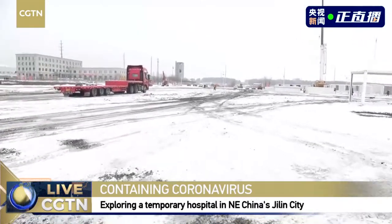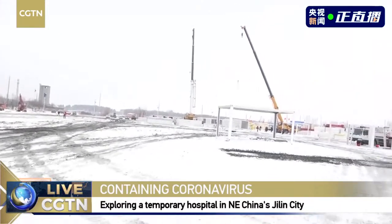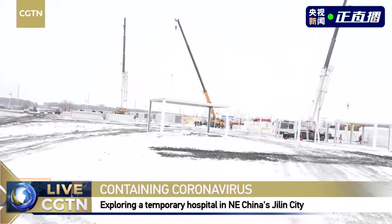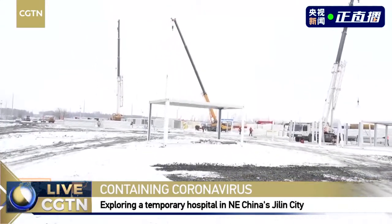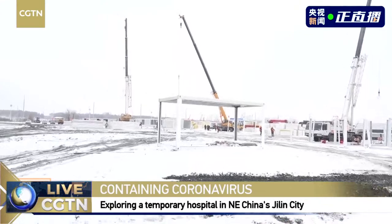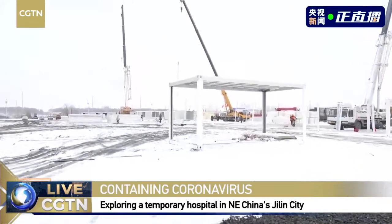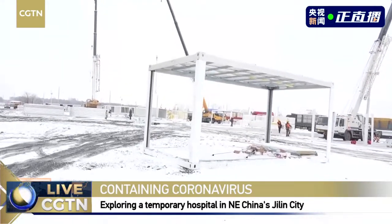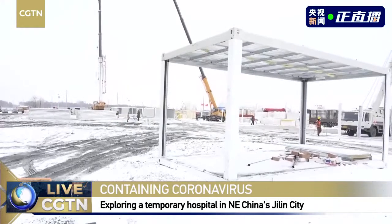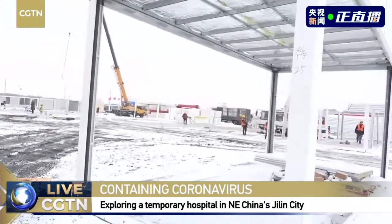To our knowledge, Jilin province is right now running short of medical supplies, and we hope that they can come up with better and more supplies, and with more and more makeshift quarantine centers. We hope that the situation can be mitigated and the situation of COVID-19 can be contained in this part of the country.